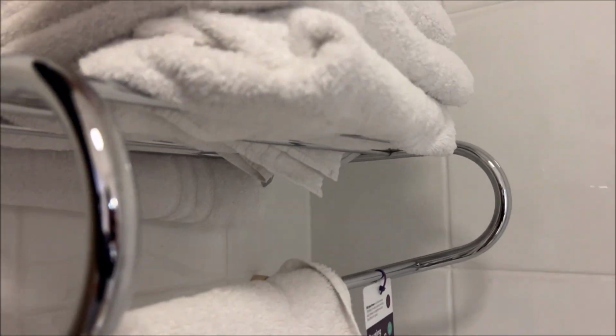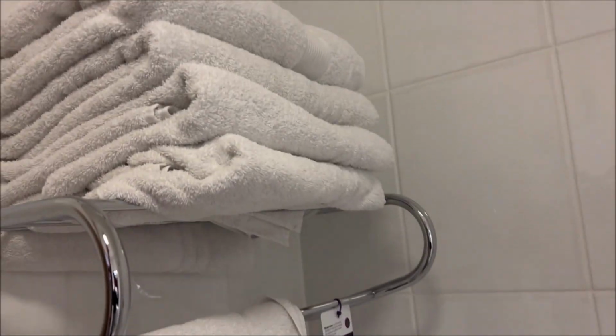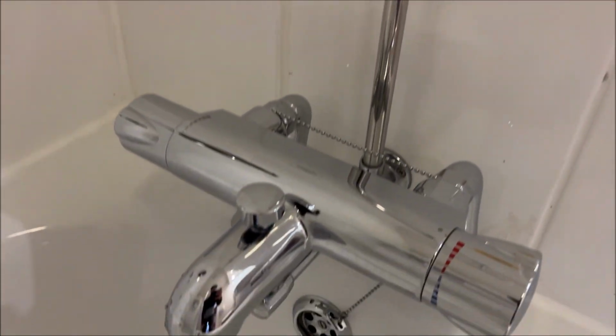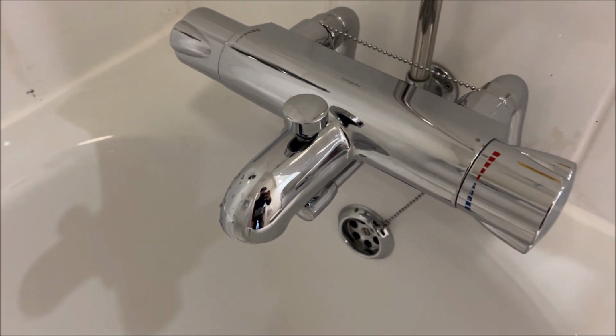So we've got our towels here. It is the 4 of us staying in this hotel, so it's good to see that there are 4 towels. That looks like a broken fan thing. Bath doesn't look too bad. A couple of marks here, but I have absolutely seen much worse. Seems clean enough. Let's move the shower curtain this way. Shower head looks reasonable. It looks clean, and this does indeed look shiny. So shiny I can even see my own reflection in it.